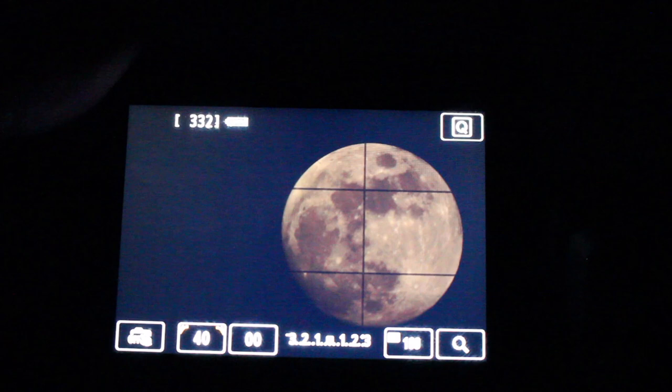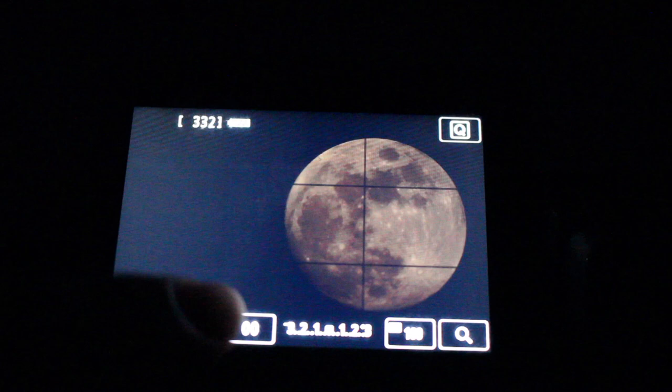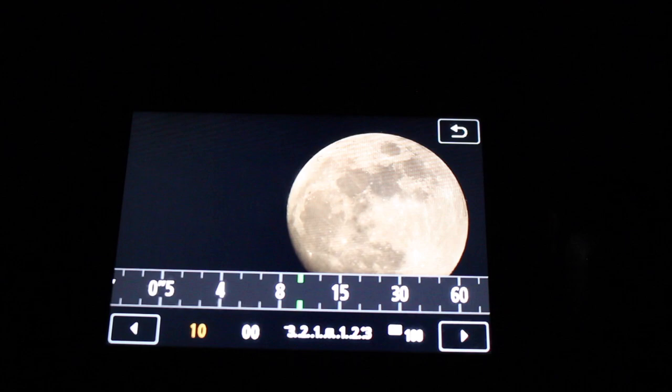And you can actually see the moon right now in frame. That's a live view of the moon. It looks a lot brighter here on the screen than it actually is, so I'm going to go in and change my shutter speed a little bit more, brighten it up somewhat. Okay, I'm really liking what I'm getting here now at 1/250th of a second.